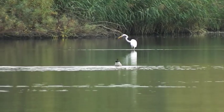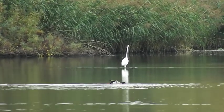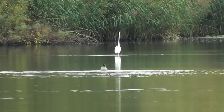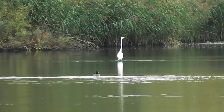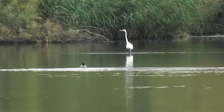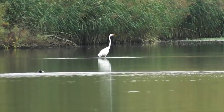Great white egret, look at that beautiful bird. What a day. Osprey, bittern, great white egret. Fantastic. Lots of fresh air. Kids have had a bit of fun, bit of scooter fun. Absolutely magic day at RSPB St Aidan's. Woo! Yes!